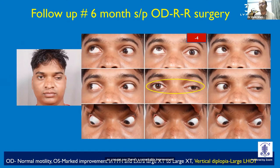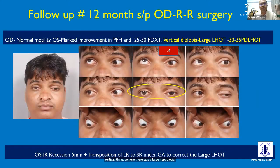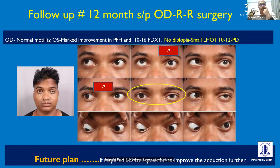However, the patient has double vision for a vertical thing. So here there was a large hypertropia. So here I decided, okay, I did an inferior rectus recession 2 millimeter, and then transposition of lateral rectus to the superior rectus, which I deferred from the first surgery, so that I could help the patient to get rid of his very large left hypertropia.